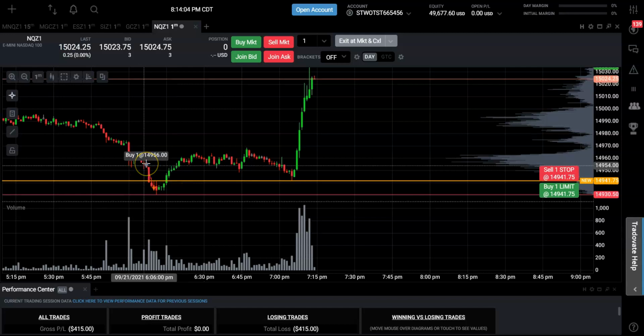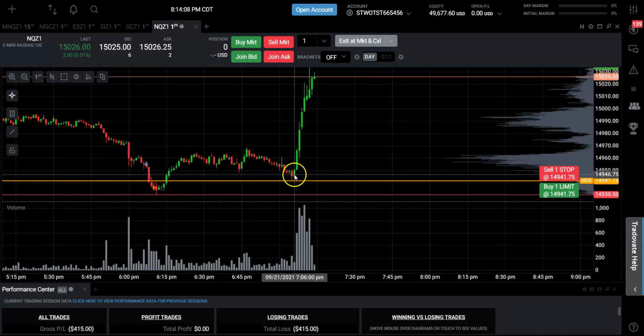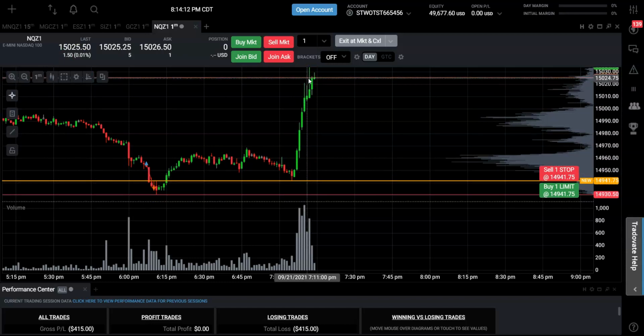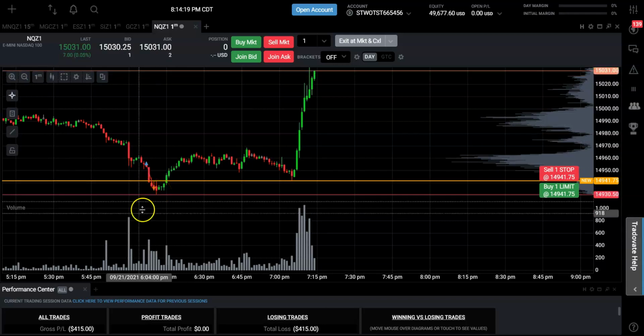Here is where I tried to go long. This is where I got stopped out, and this is what the Nasdaq is doing now. It is going vertical. But this is also part of the game, and I don't want to sugarcoat anything. Sometimes we will get stopped out at exactly the worst time.